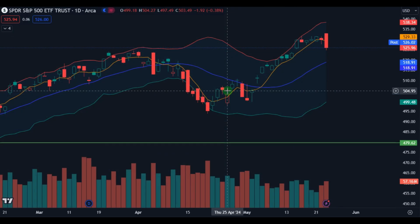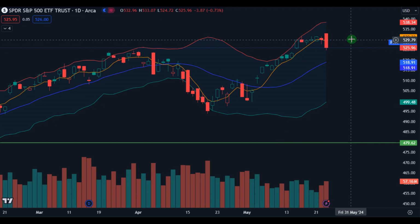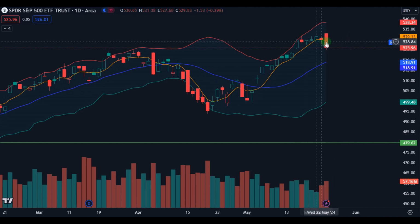After hours on Thursday, we see price spike back up to the 20-period moving average on the hourly time frame, at 530 to 522. So that will be an upside target for me once price stabilizes. But for now, I want to make a contingency trading plan.